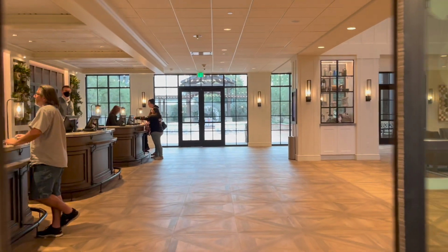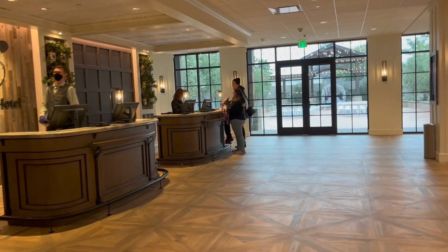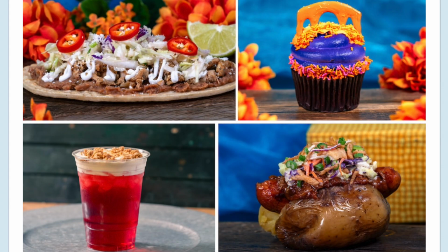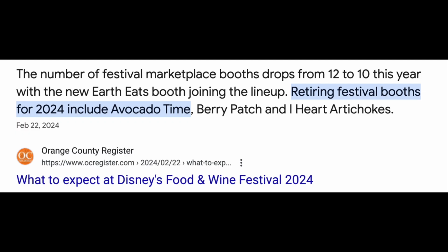Given the Genie Plus debacle and cost-cutting down the street, I figured it was time to expand our horizons and give Knott's another shot. Quick side note, Disney recently dropped the Pixar Fest foodie guide, and long story short, credit where it's due. It looks fun and probably explains why the Food and Wine Fest was so uninventive, but that's a story for another day.